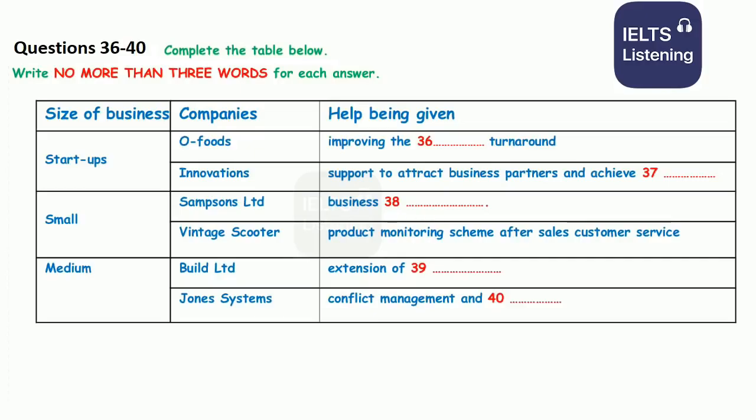Six local businesses are now taking part in a work placement and monitoring scheme, which is of mutual benefit to ourselves and the companies involved. O Foods, a small start-up company with 9 employees involved in organic food and based at a local market, has 1 final year graduate doing a year-long study on improving the stock turnaround. This was a particular problem because the company found that they were losing sometimes up to 30% of their stock.